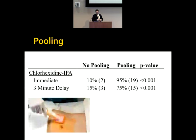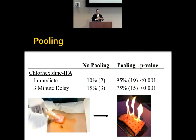You can see the numbers there, and they were startling to me when we published the paper. So no pooling, 10% after trying to do this right after you prepped. If there's a pool present, we couldn't not light a fire. 19 out of 20 attempts, we could light a fire. Even waiting 3 minutes, if the pool was still there, 75% of the time we're lighting a fire. And so we have to avoid these little pools.